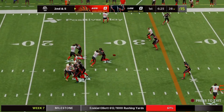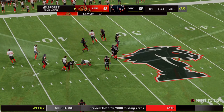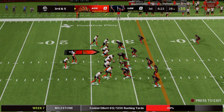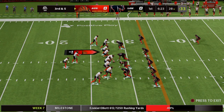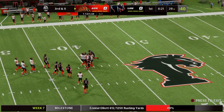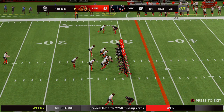2nd and 5 now. Taylor. And this one incomplete. Too much contact to hold on to that one, and it's 3rd down. From the gun on 3rd down, it's Taylor. And that will be incomplete. So it doesn't look like they're going to be able to build off the turnover.